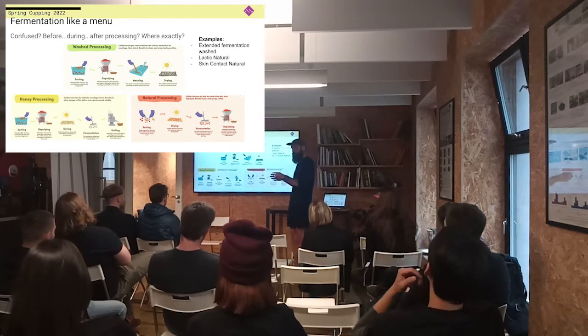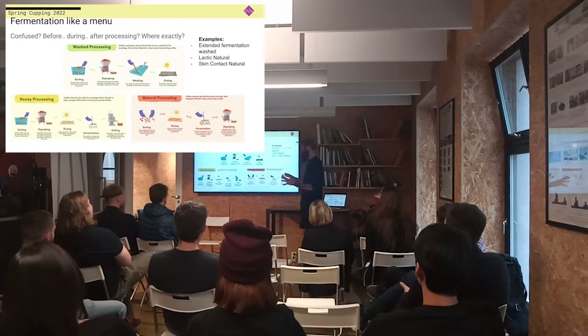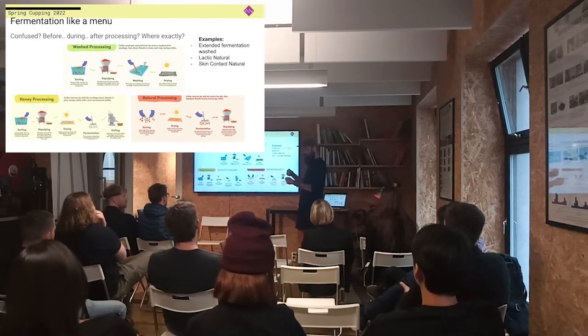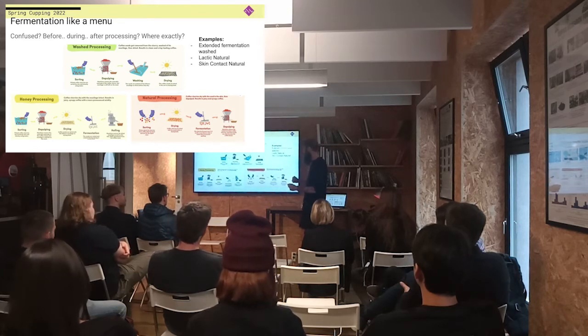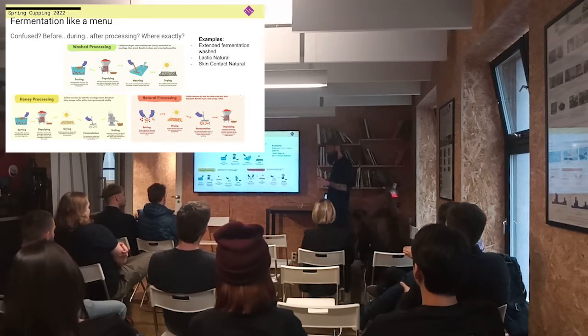If you want an anaerobic natural, yeah, it's brought to the washing station just like before. And then instead of going straight to the drying table, you put it in a barrel, one of those barrels that you saw, the blue barrel with the black lid, and you close it off. You put the whole cherries in the barrel, and you open it up, and then the cherry will look a little weird, like I showed earlier. And then you put it on a drying table, and you finish it as a natural. That's it. Lactic, same thing.